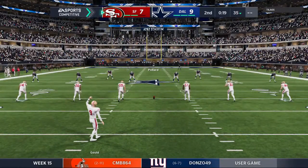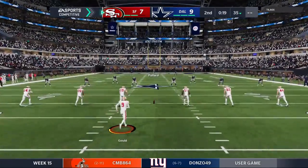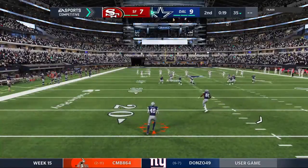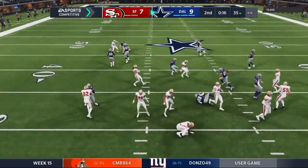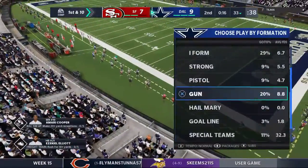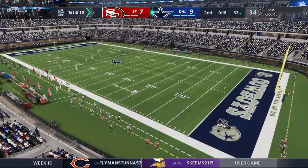Robbie Gould to kick off for San Francisco. So not much time to speak of remaining in this first half as the kick's away. Fields this way up at the 17. A lane opens here. He's past the 30. The Cowboys take over 1st and 10 at their own 33-yard line.